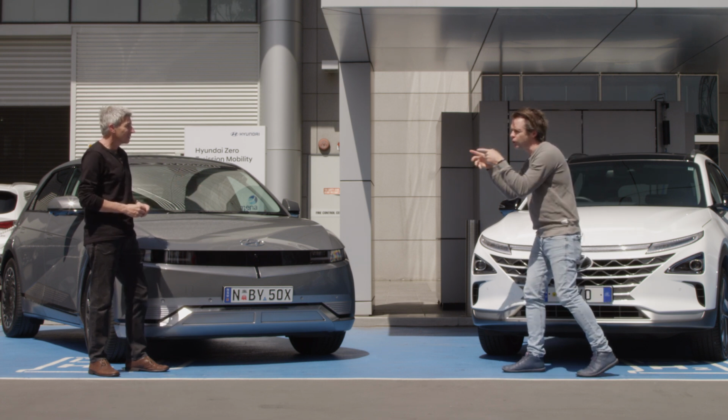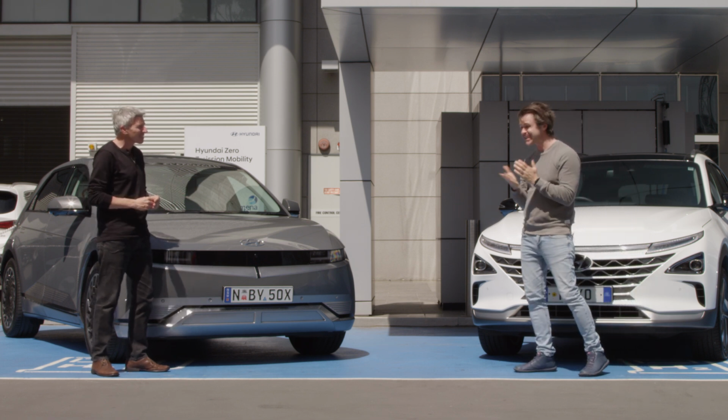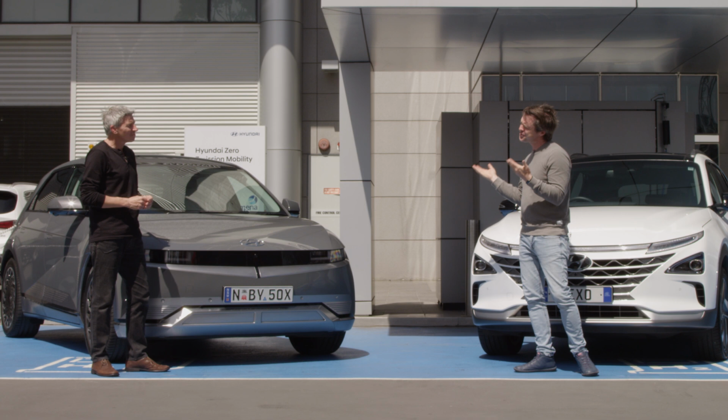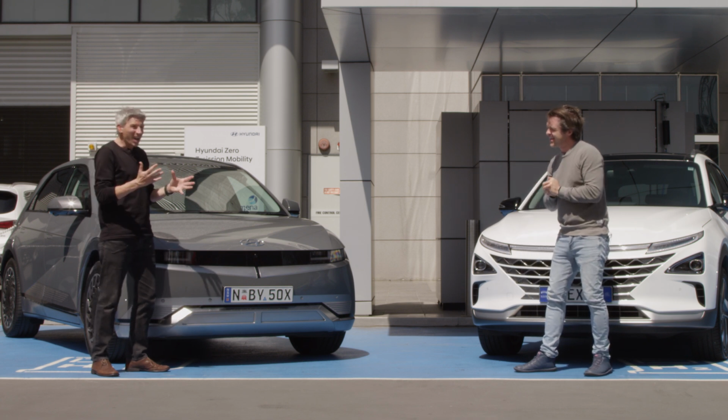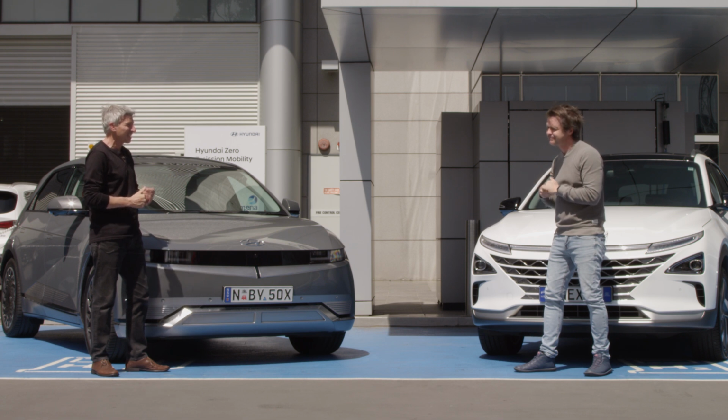And what does that mean? How long does it take to charge? Well, still 17 minutes, thereabouts. That's not bad for an electric car. And how many of those chargers are there? Well, it's an ultra-fast, rapid charger, 350 kilowatts. Yeah, there's not many of those around.